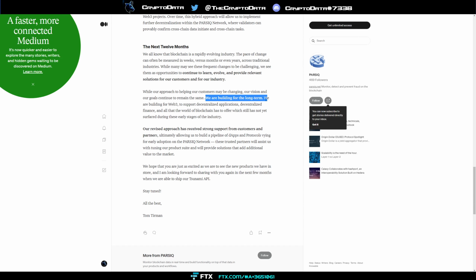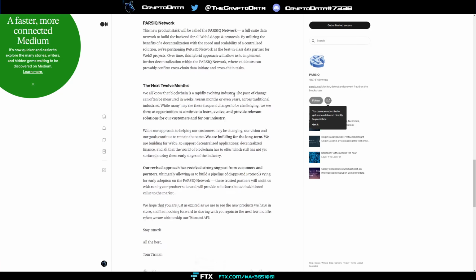We are building for the long term. So this is something you want to see in a protocol. You don't want to see those that are just building for the pump and dump, right? Someone who's in it long term. Those are your L1s. Those are your protocols that are going to be really here for the long haul and continue to appreciate in value as they continue with developments and help to increase adoption, right? That's the whole goal. So again, that's what they're doing. That's what all of these updates are achieving.